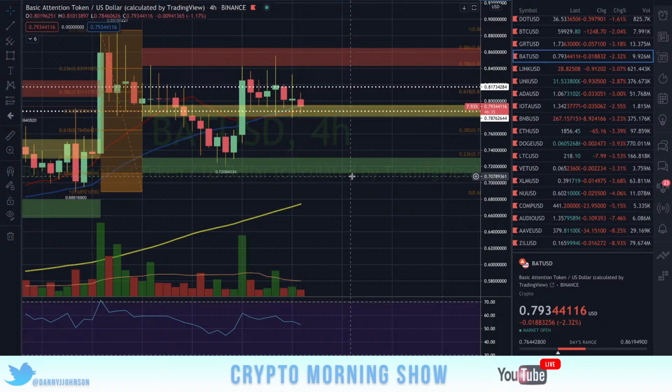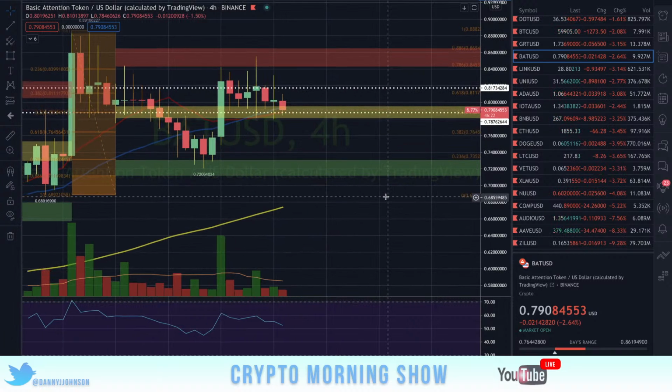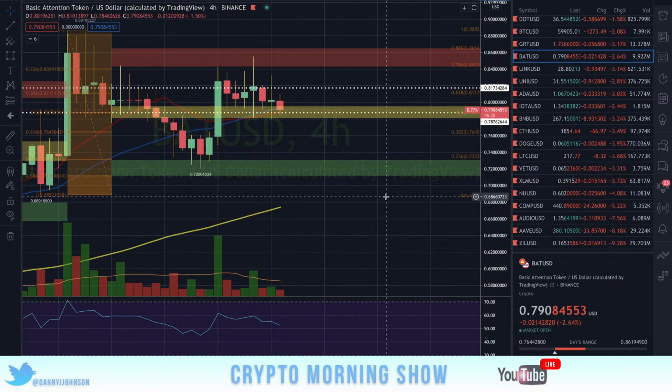Meanwhile, 0.787 support is still hanging in there, and resistance at the 0.817. Volume starting to come up a little bit on BAT USD. Let's keep going. GRT.